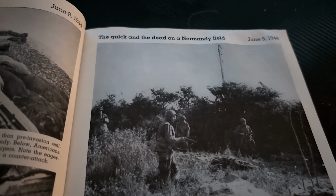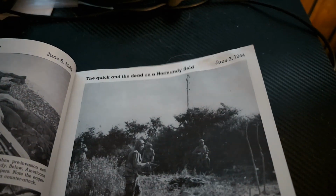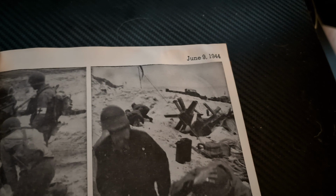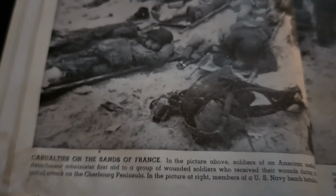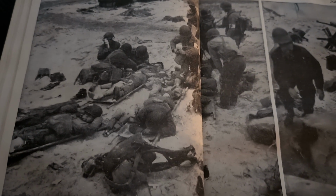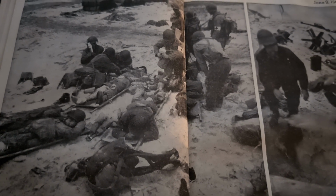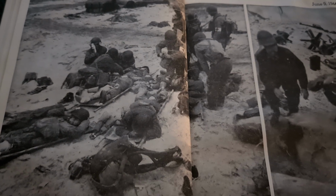Last time we left off with the quick and dead on a Normandy field. We're now on to aid for the wounded on the Normandy front. June 9th, 1944. It's going to be one of those days, you can tell. Casualties on the sands of France. In the picture above, soldiers of an American medical detachment administer first aid to a group of wounded soldiers who received their wounds during the initial attack on the Cherbourg Peninsula.